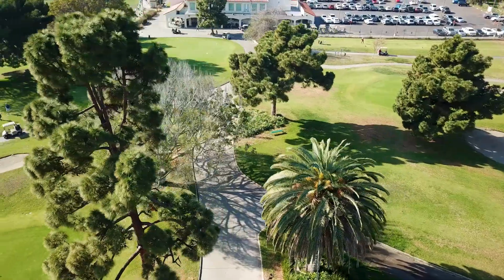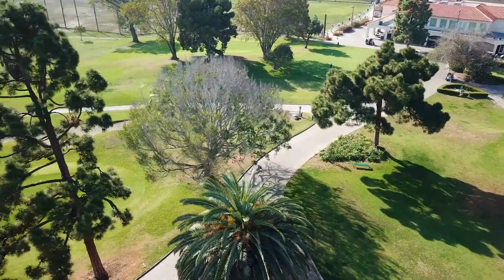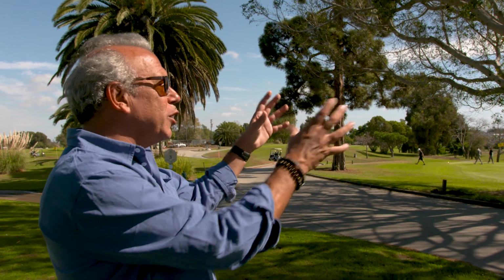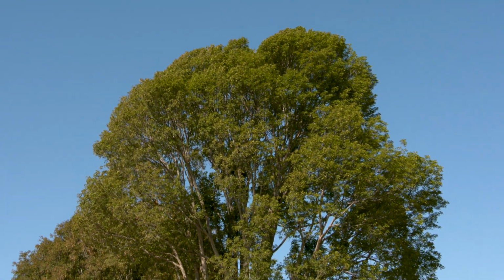The trees are historic markers, and you've got hundreds of trees. And you were telling me that a lot of them go back to the beginning. Absolutely, yeah. Which is incredible. You've got these trees that are now 100 years old, that tell their own story, that have grown with the course and provide not just beauty, but I'm sure strategically, as a non-golfer speaking, the trees are part of the course, obviously. You've got to play around them.